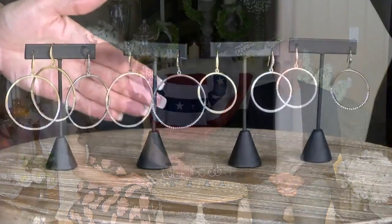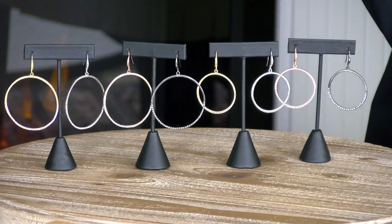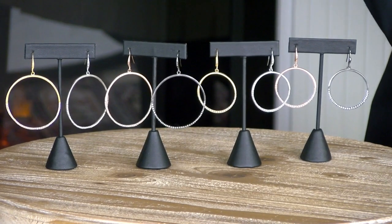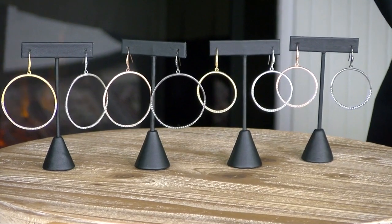I was just pulling these back a little bit so they would be all against the black of the fireplace instead of half and half. But they're beautiful. And one of the things that I love is that they really do just give a whole new look. You know, a hoop is a classic, but a forward-facing hoop is a very, very new twist on it.